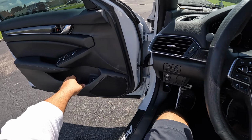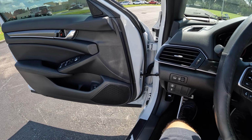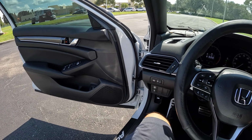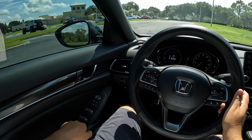So all right guys, let's go ahead and close the door. Before we do that, let's see if we can hear this engine a little bit. That sounds nice. It's got a nice sound to it. Let's go ahead guys and close the door. It feels really nice there.